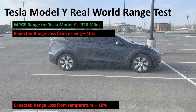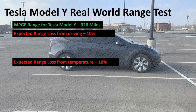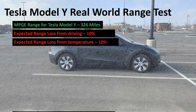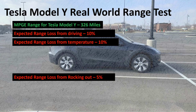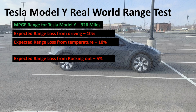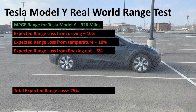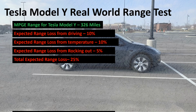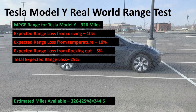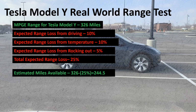I figured another 10% because of the temperatures. Coming into some weather, it's going to be warm, it's going to be cold, sunny, cloudy, that sort of thing, maybe some rain. And then I calculated 5% because we were going to be jamming out. We're going to be listening to radio, we're going to be turning on the temperature, all that thing. So I knew all that stuff was going to come into play too. So I had another 5%. So I figured right from the start I was going to lose about 25%, which would give me a total range estimate of 244.5 miles. That's what I went into the challenge thinking in my mind.